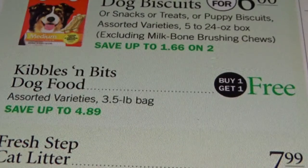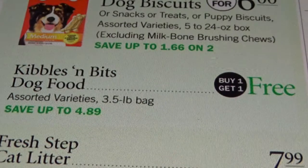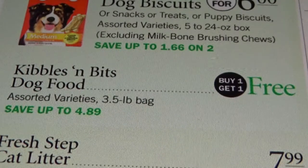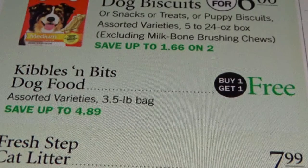$4.89. We have two printable coupons available for $3 off of one. And if I'm not mistaken, those coupons are on coupons.com. I'm not totally sure, but with a good coupon database, you should be able to find that printable coupon for $3 off of one. So you will need to use two of those coupons.